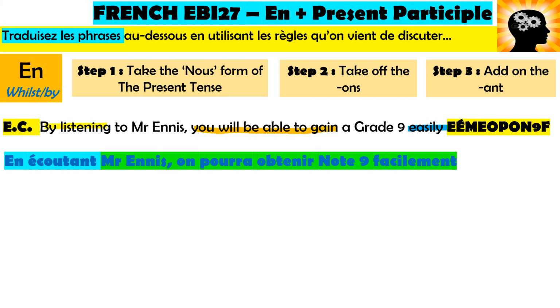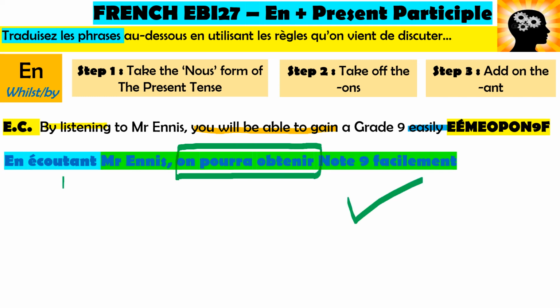Right, guys, if you got close to this extra challenge, you've done really, really well. I'll be particularly happy with this because we're not actually testing you on this today. If you're not sure why it's this, you need to watch EBI29, guys. This is a really advanced piece of French as well. Give yourself the tick if you're close. I want the en écoutant. Et voilà. Right, guys, this is what the gerund's been all about.